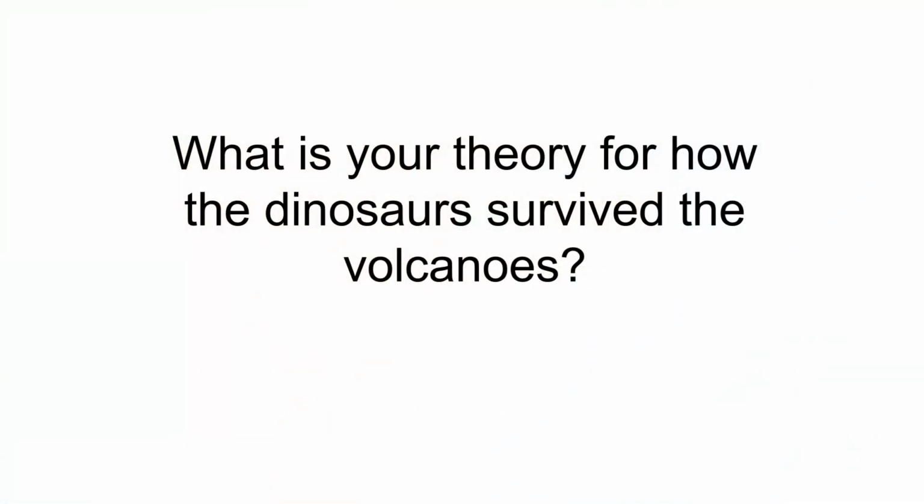Okay, let's see. My theory for how dinosaurs survived those volcanoes. You know what? I genuinely don't know. I think it was probably a hand of cards scenario. It probably wasn't one reason. It probably wasn't because they had one superpower or something like that. It's probably because at the time those volcanoes erupted, dinosaurs were holding a good hand of cards.